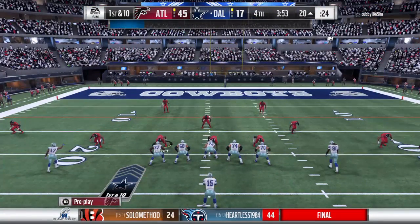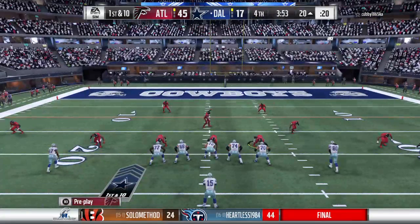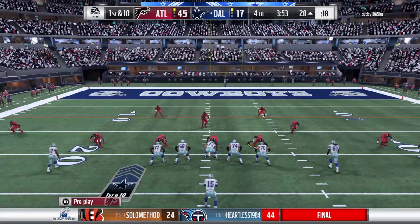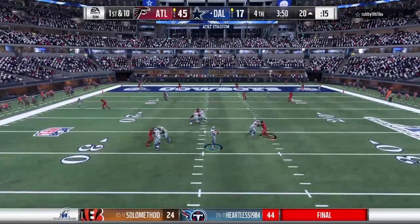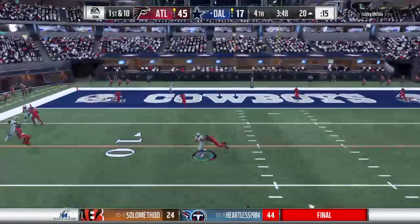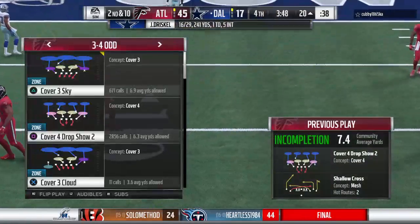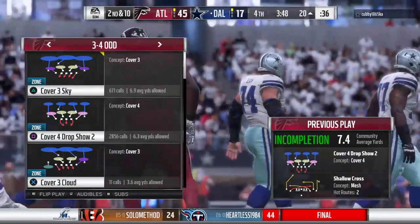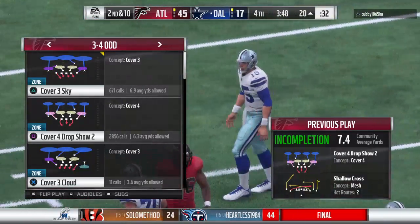Here we go now. 3-19. Detroit! Detroit! Watch it now, Barney! From the red zone now, they'll look to throw. He couldn't quite hold it. Got hit. Ball pops out. Incomplete.